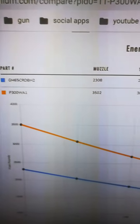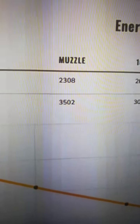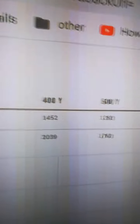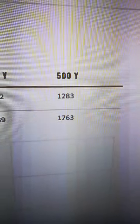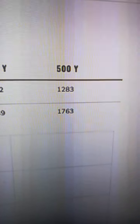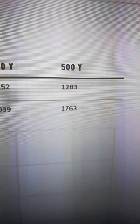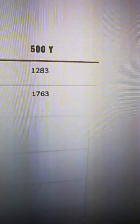It's not always what you see from the start of the bullet, it's what you see at the end. You'll notice there's a big difference between these two, and then you get out to 500 yards. Look at the difference. It's already starting to narrow to the point where the Creedmoor is catching up to the 300 Win Mag, which is on the bottom there, at 1,763 foot-pounds at 500 yards, and the Creedmoor is 1,283. There's not many hundreds of yards more where the 300 Win Mag is going to hang on. Eventually the 6.5 Creedmoor is going to have more energy.